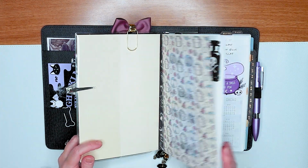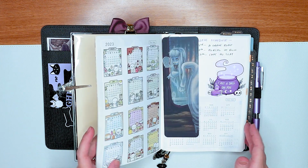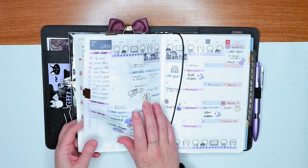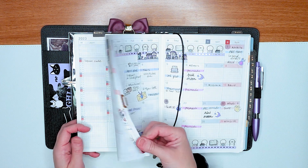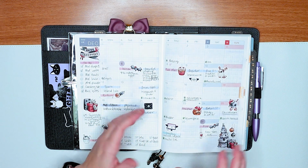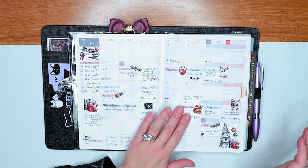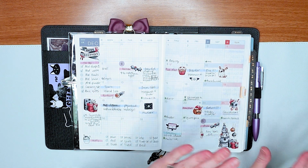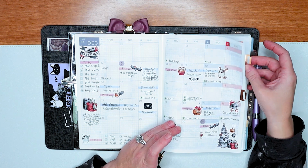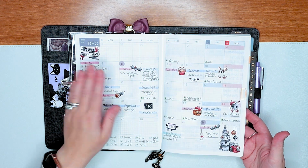But this is a Hobonichi planner, and I will do a walkthrough of this planner because there's a lot that I've been filling out in here. But essentially, this is my main planner. I started using it in December, as you can see, and I just love it. I use this for pretty much everything in my life, except there's a couple of things that are going digital, which I'll talk about in a second, and a couple of things that I use in other notebooks. But for the most part, I use the monthly for my life.